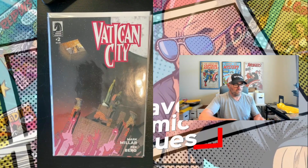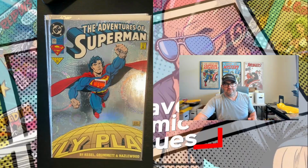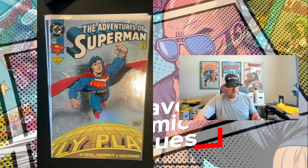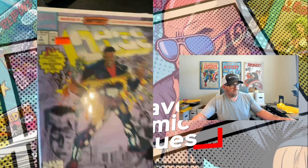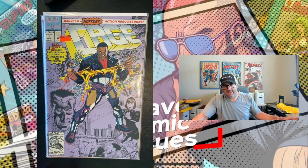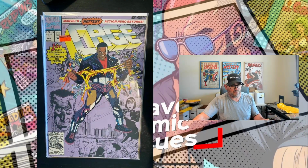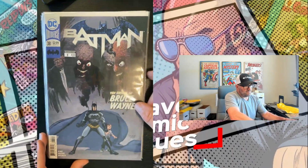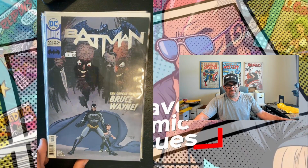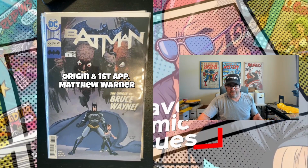Then we got The Adventures of Superman, issue number 505, the collector edition. That one really pops with all the chrome going on right there. And then we got Cage, issue number 1. I mean, picking up issue number 1 from the dollar bin, can't beat it. Especially when it only comes out to about 88 cents when they have the 12 for 10. Then I got Batman, issue number 38. Very cool. This is a first appearance of somebody. I don't know exactly. I've never heard of the character, but it is a first appearance in there somewhere.